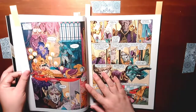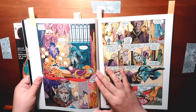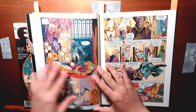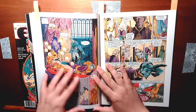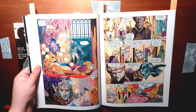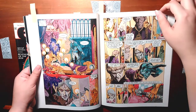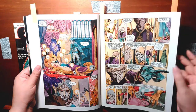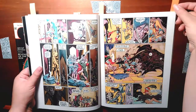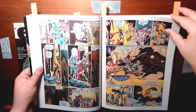In any case, here's one of my other favorite pages from this book that I keep looking back to. Just the way that it's set up right here with her dreaming. Or just dreaming. But also, Raccoon here is just a fucking asshole. Look at this guy. Oh, here it is. It's coming up.